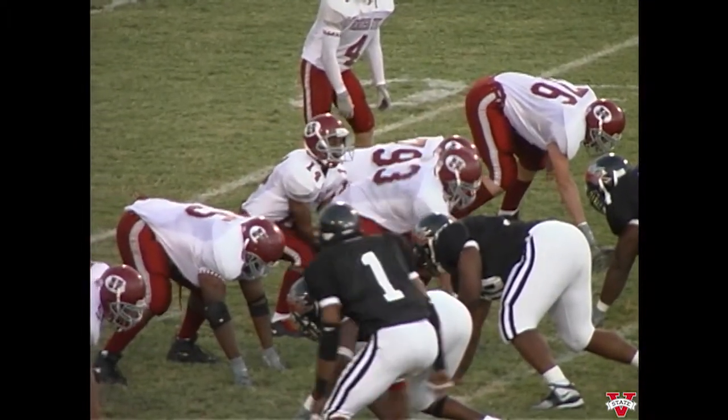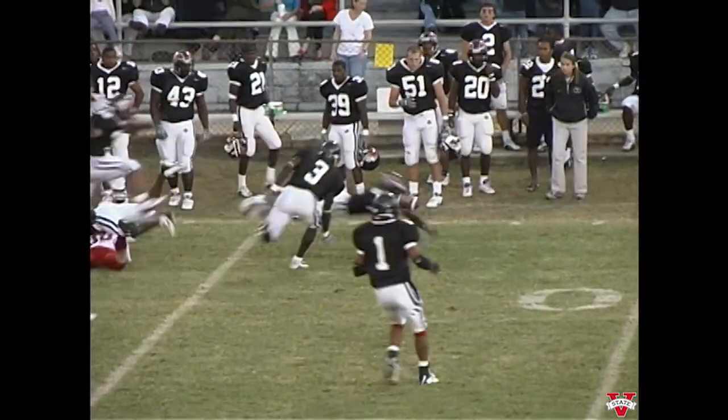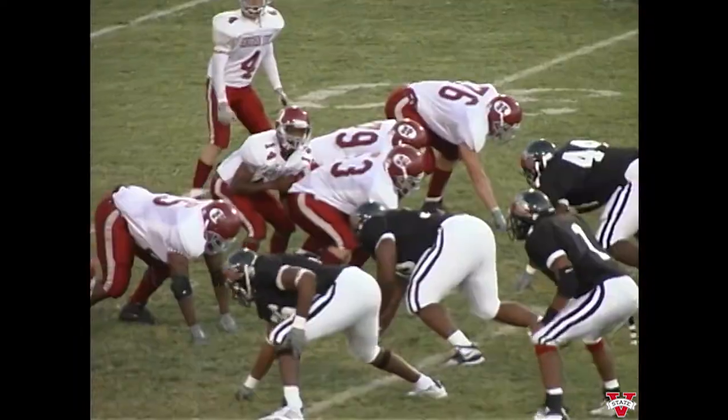We got five linemen down. Quarterback wants to throw. He's a left-hander. Got a man, makes the catch, and it's knocked out of his hands. Good defensive play by Springs.